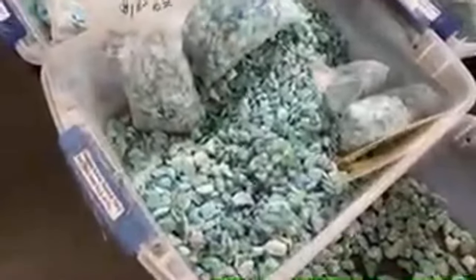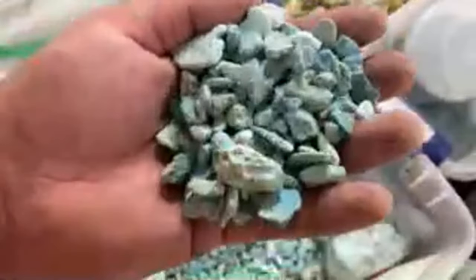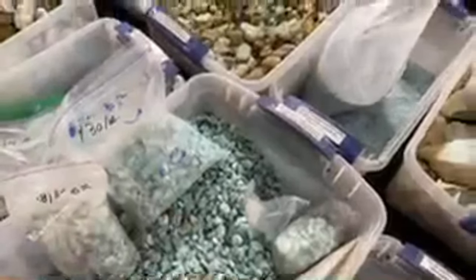Some cool Sleeping Beauty. $250 a pound. A real deal American standard when it comes to turquoise. Not my cup of tea. But, beloved. Rich Blue. Oh, I don't know if that's a name or... Anyway.